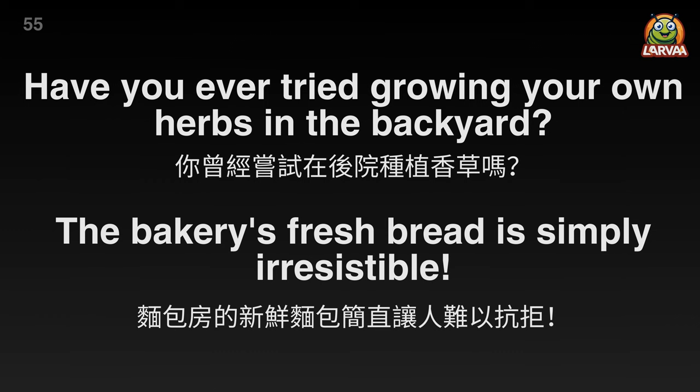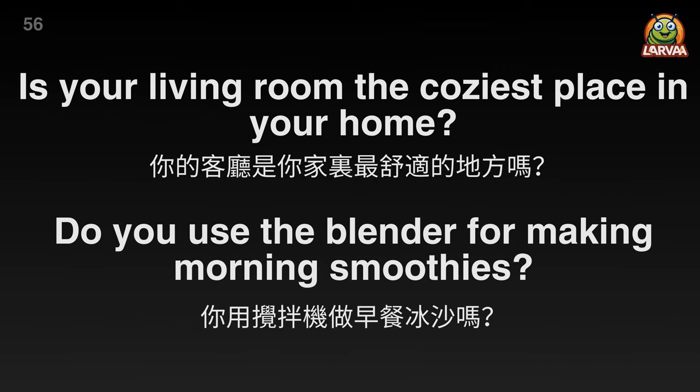The bakery's fresh bread is simply irresistible. Is your living room the coziest place in your home? Do you use the blender for making morning smoothies?